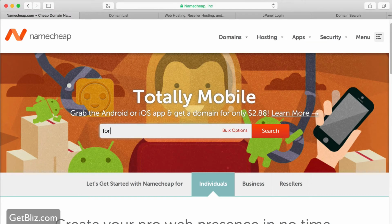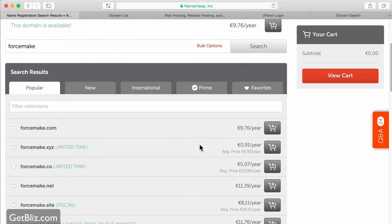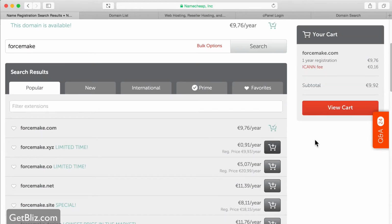Type the domain we want to buy. By this stage, you should already have selected a domain that is available, ideally a .com, and in this case, it's available. So we just click the Add to Cart button, and then I go View Cart, and then I'll buy the domain.